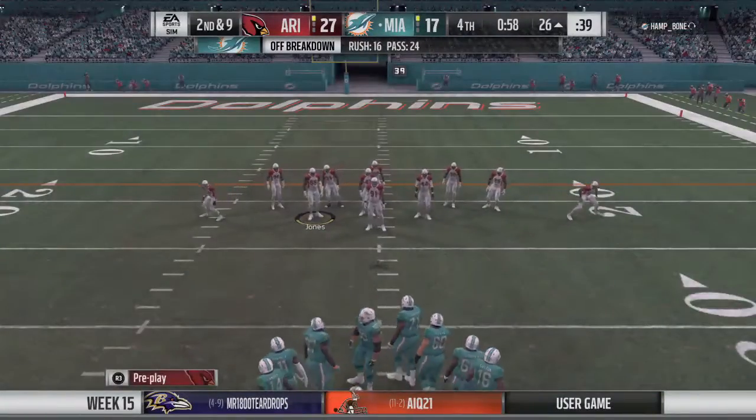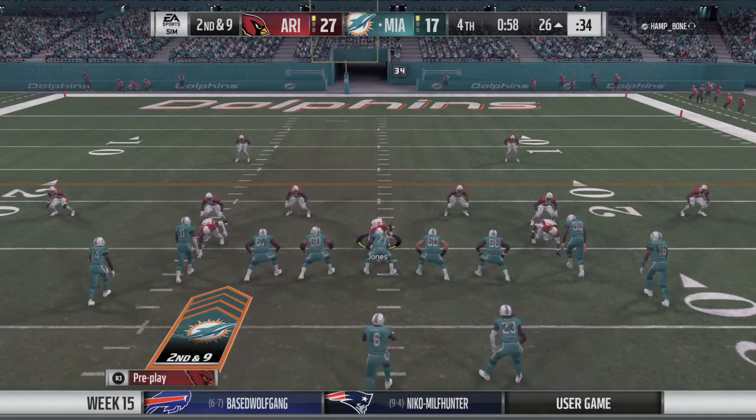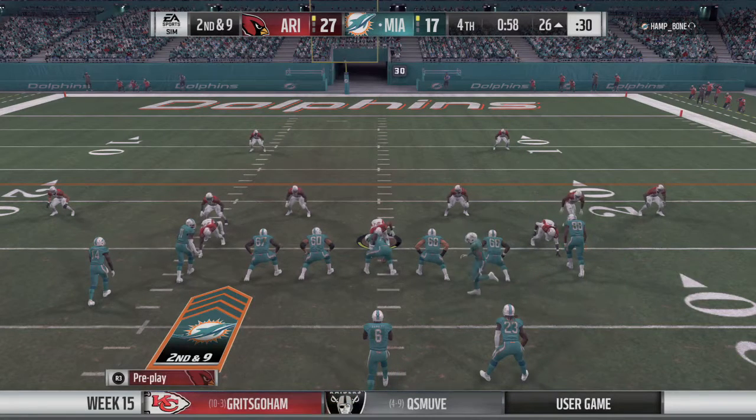Obviously a tough spot here. They need a lot of luck to win this game, but still a small chance. They've got to make sure they get the ball to the sidelines, get out of bounds, preserve clock. Come on, let's go.